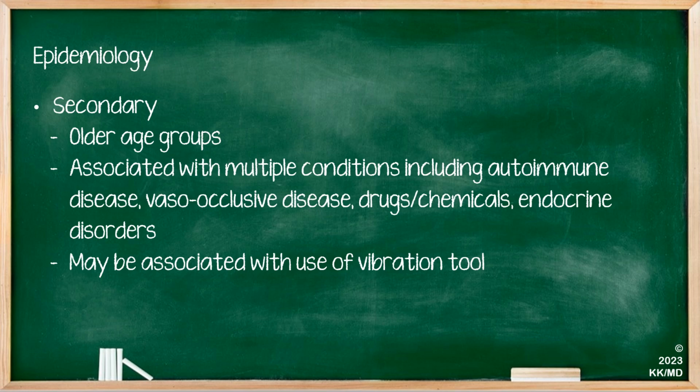Secondary Raynaud's occurs in older age groups, usually associated with multiple conditions, including autoimmune diseases, some of which we've already learnt about, such as rheumatoid arthritis and lupus, vaso-occlusive diseases, certain drugs and chemicals, and also endocrine disorders. May also be associated with the use of vibrationary tools. So you can sometimes see this after someone has been in certain jobs for many years or after retirement, and then they notice the onset of Raynaud's, having used vibrationary tools for quite a lot of their life.